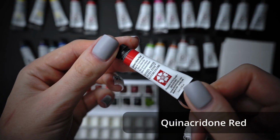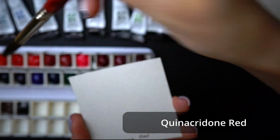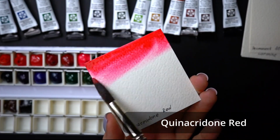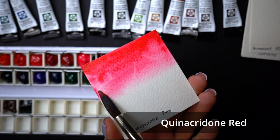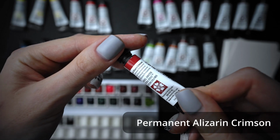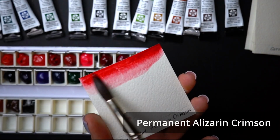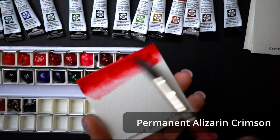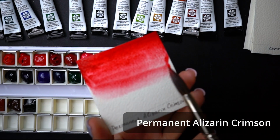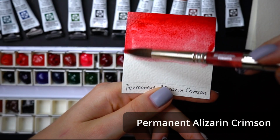Tube and pan options. Daniel Smith watercolors are available in both tube and pan, half pan, and full pan forms, providing artists with flexibility in choosing their preferred format. Artist support. The company is known for engaging with the artistic community and providing resources for artists, including workshops, tutorials, and information on watercolor techniques.